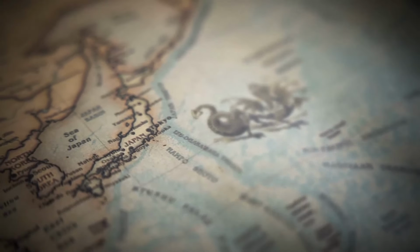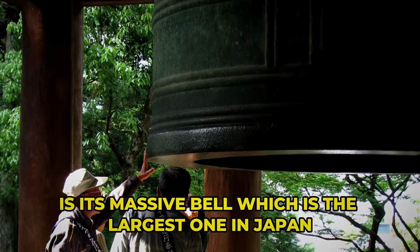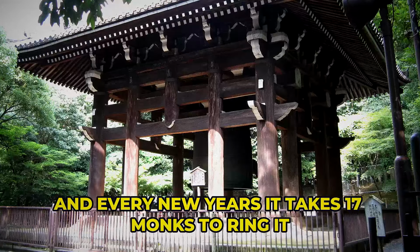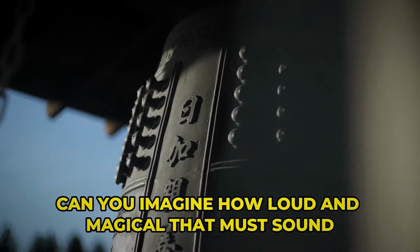1234 AD. One of the most fascinating things about Chion-in is its massive bell, which is the largest one in Japan. This bell has been around for almost 400 years, and every New Year's it takes 17 monks to ring it. Can you imagine how loud and magical that must sound?